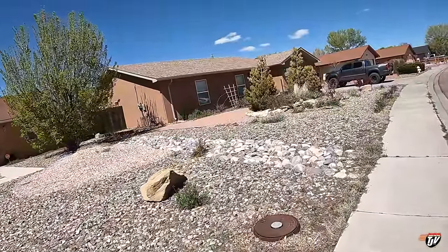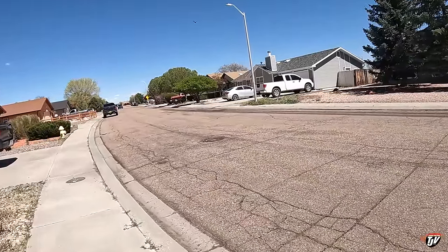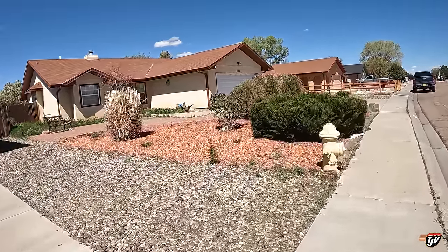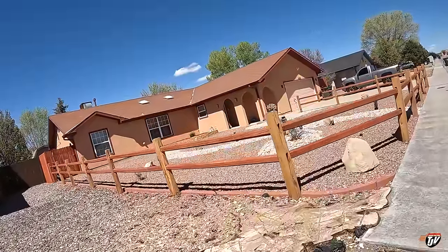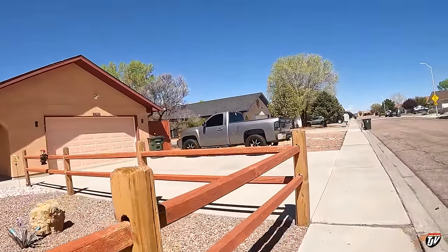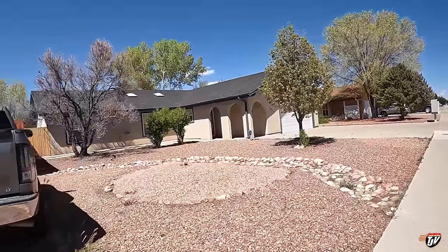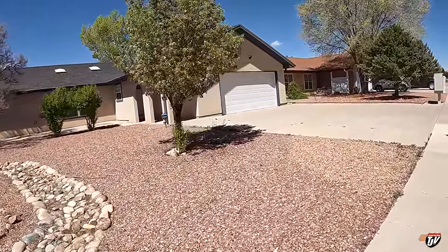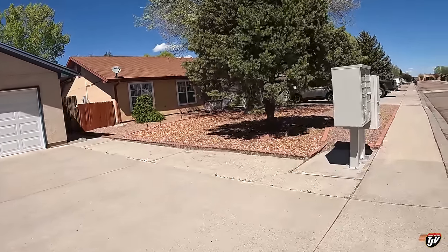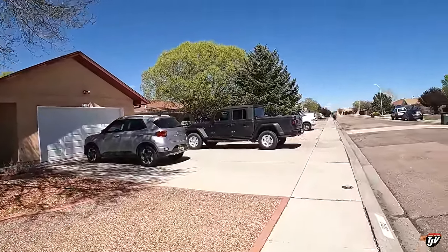It's so interesting that these houses here don't have any lawn. There's no lawn at all. Easy maintenance, eh? I guess you can't grow lawn here. Really nice homes though. Gravel. That's so interesting to me. Guess you don't have to mow your lawn.